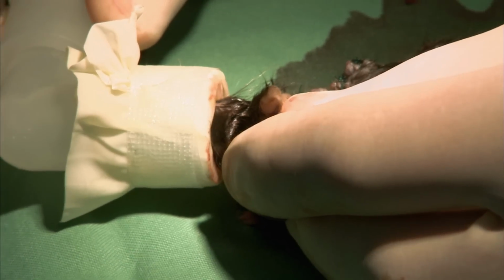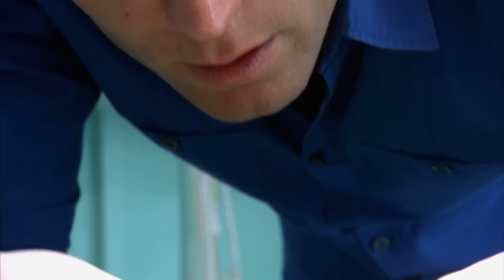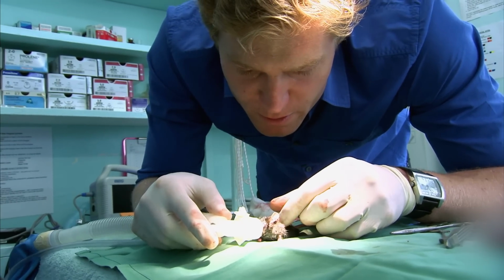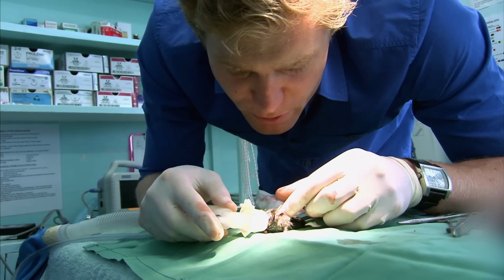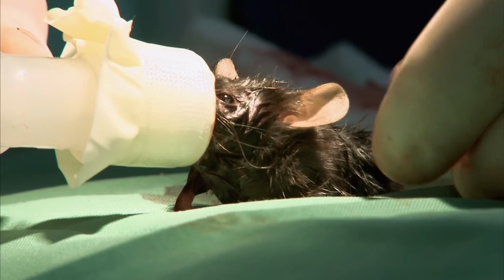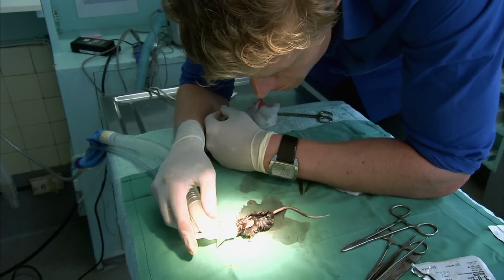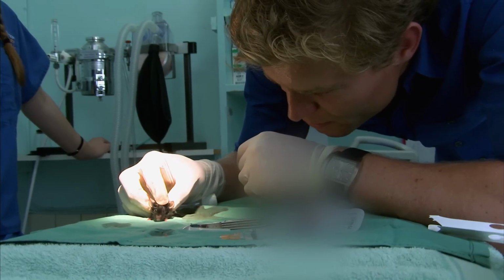With the stitching finished, Pinot should wake up quickly. But as the minutes go by, the tiny mouse is not regaining consciousness. It's all right, hey, it's fine. You don't need to stress. There's a little girl waiting to see you. Yeah, she's at school right now, thinking about you. You got to come around for her. Hey. I'd say you look like a drowned rat, but that's just not really appropriate for you, is it?